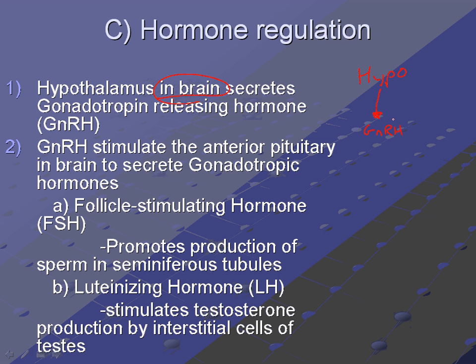And what that GnRH does is it stimulates another gland to produce specific hormones. That gland is called the anterior pituitary. We shorthand it as ANPIT, which is right here. And then the anterior pituitary produces two hormones. It produces FSH and LH. As you can see here, FSH is called follicle stimulating hormone. By definition, it says it stimulates the follicle.